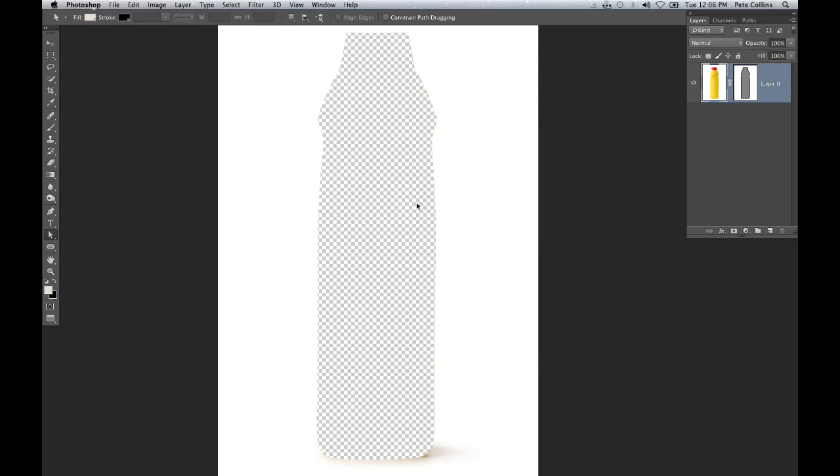But here's the thing, look what happened. It cut out the bottle and left the background. I don't want that. I'm gonna click into it, just on the layer mask, and I'm gonna come in here. Oops, I need to go back to paths. I need to select that work path again. Now I'll go back to layers, select the path, and now all I have to do is come up here.